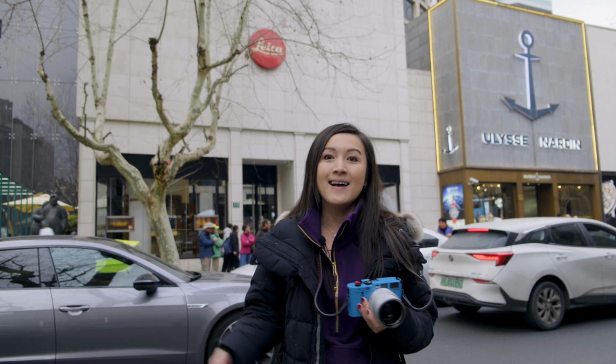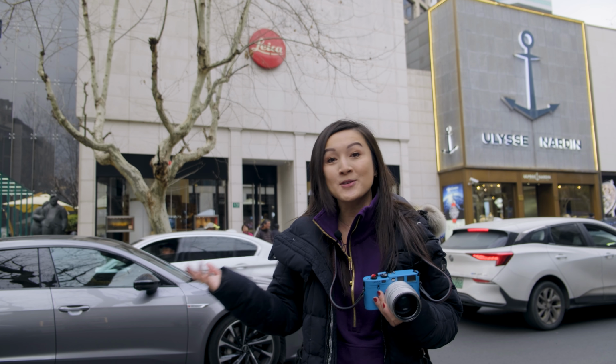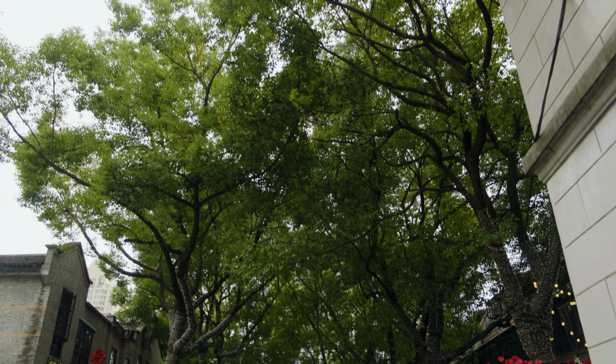Dhaka. Let's see what rare and unique items are waiting for us here.